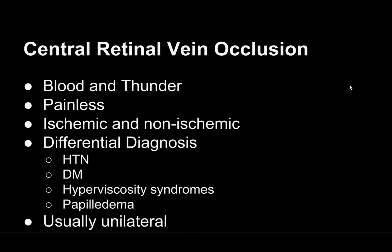And that central retinal vein occlusion, what is that? It's that blood and thunder picture that we have with those retinal hemorrhages. It's a painless vision change, can be either ischemic or non-ischemic. Your differential diagnosis includes hypertension, diabetes, hyperviscosity syndromes, and things that can cause papilledema. And despite your differential being mainly systemic diseases, CRVOs are usually unilateral.